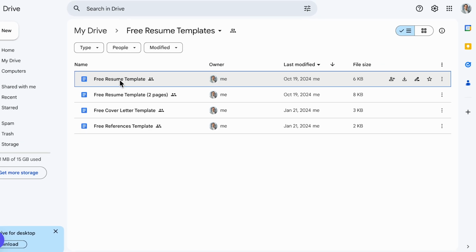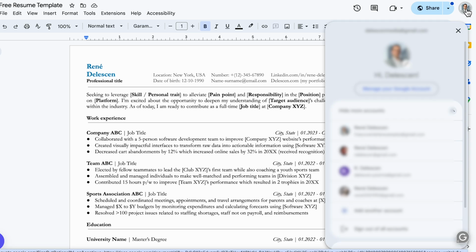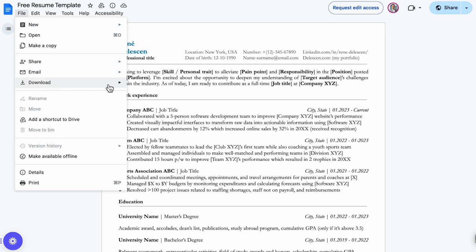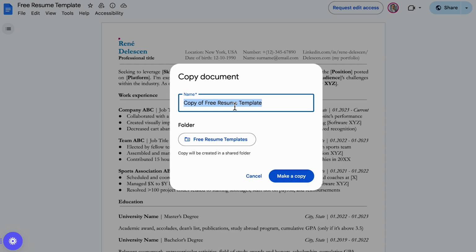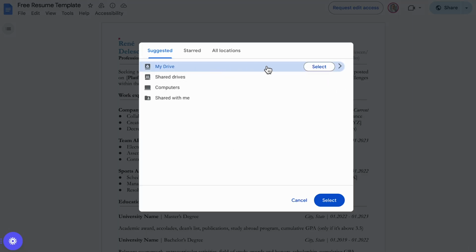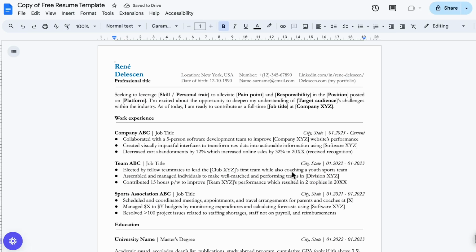Then click Open Templates, so you'll be redirected to Google Drive. Next, I want to pick the single page template, so we can start the process of writing a resume. Now, before you can edit the file, you'll first need to log into your Google account. And then go to File, hover over to Download if you want to open it in Microsoft Word, or click Make a Copy to open it in Google Docs. Leave the name for now and open the folder so you can save it to your own Google Drive. Finally, click Make a Copy. Perfect. Now you have your own free editable resume template.